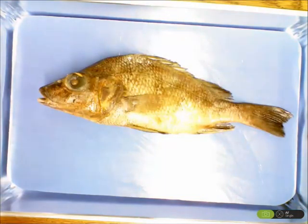So we're going to start with the external structures found on the perch. We're going to examine the external features. We'll identify the spiny and soft dorsal fins, the pectoral fins, the pelvic fins, the anal fin, the caudal fin. We'll also describe the function of each of these in the following PowerPoint presentation.